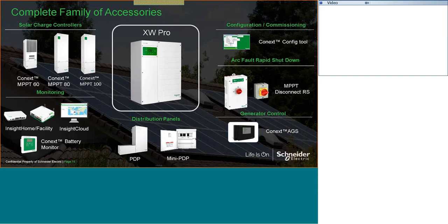We also have a range of charge controllers for DC coupled systems to keep everything within the Schneider umbrella. We have 3 variations of charge controllers, the Connect MPPT 60, 80, and 100 amp models. The 60 is limited to 150 volts max PV input, and the 80 and 100 are allowable up to 600 volts DC on the PV side. I should mention that, again, the XW Pro is nominally meant for 48 volt battery systems.